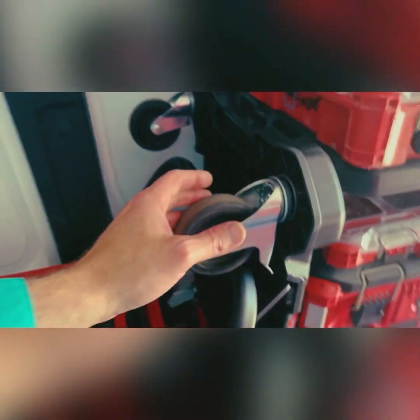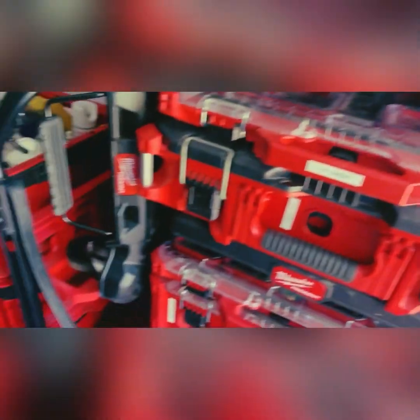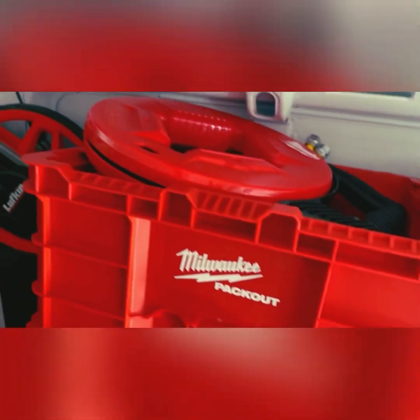I got this the other day. It's a little dolly, you know, 4-wheel dolly. When you're on a job site, makes it easy. Just kind of push stuff around. There ain't a bunch of crap on the floor. Yeah, got the old fish tape.